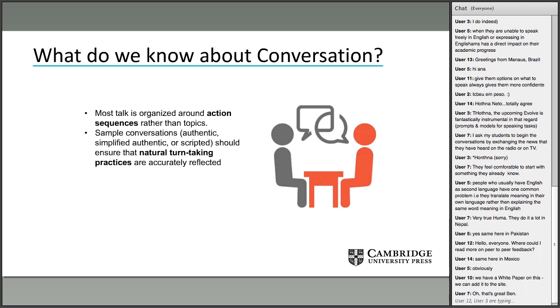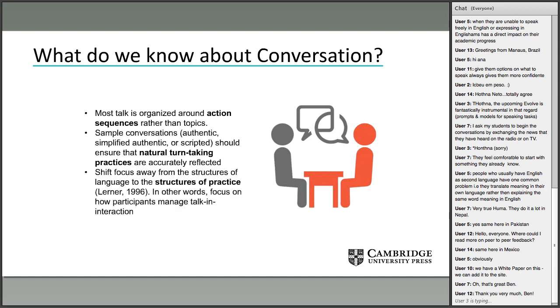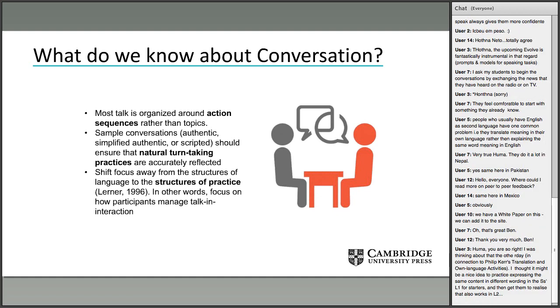And when we look at the research from areas like conversation analysis for language teaching, we say that sample conversations, whether they're authentic or a bit simplified or even scripted, should ensure that natural turn-taking practices are accurately reflected. So how can we show turn-taking? And this would shift a focus away from structures of language to structures of practice.